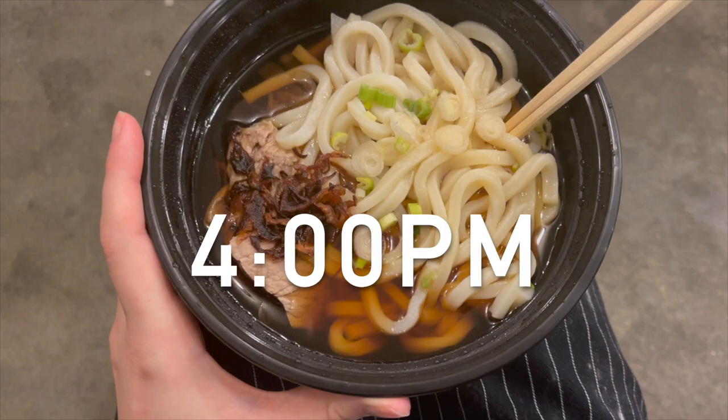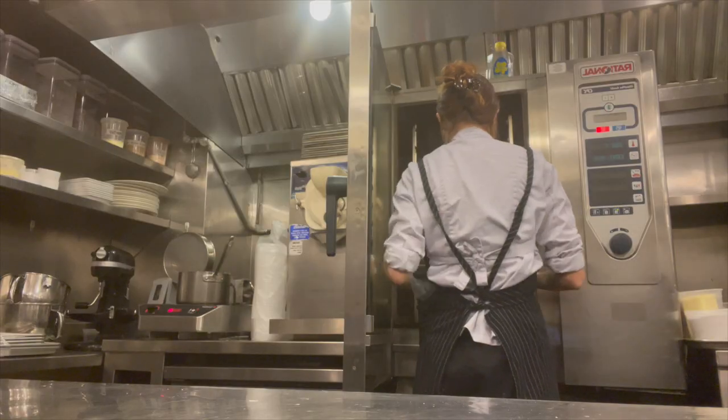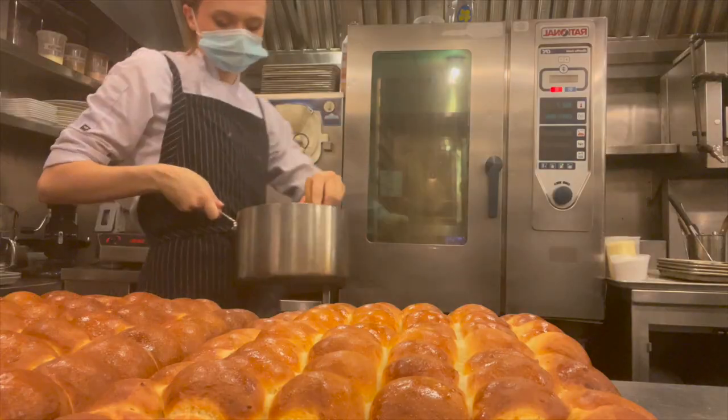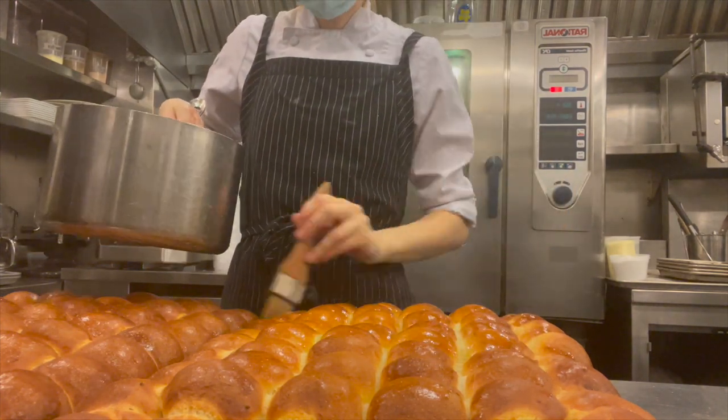I took a break to enjoy my udon noodles that I got, and then I just took the bread out of the oven. They were finished baking, and I gave them one more brush with that rosemary butter, and they looked so delicious. I was really proud of how they came out since I don't normally make the bread.